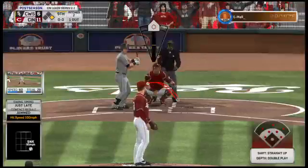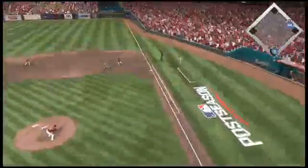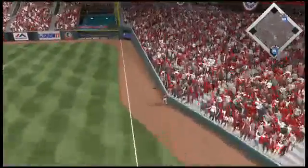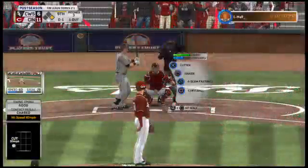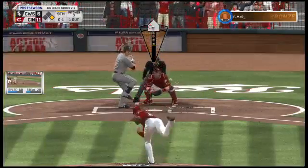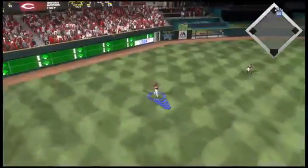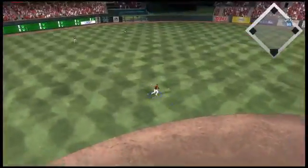Stepping in, Jake Lamb. He went deep back in the 5th. Swing and a ball hit well to the right side, but this will get into the crowd. Runners on first with 1 down. Line drive to left. Schwarber is there, and there are 2 men gone now.